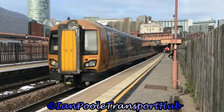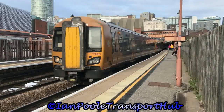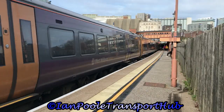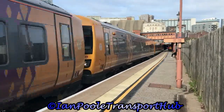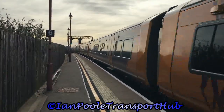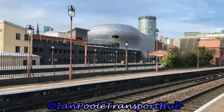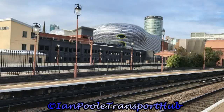Going out in the opposite direction is 172219 and 172339, working the 0931 West Midlands Railway service from Kidderminster to Stratford-upon-Avon via Whitlocks End. Going out over on the far side is 168216, working the 0937 Chiltern Railway service to London Marylebone.